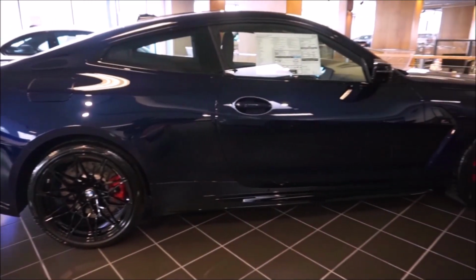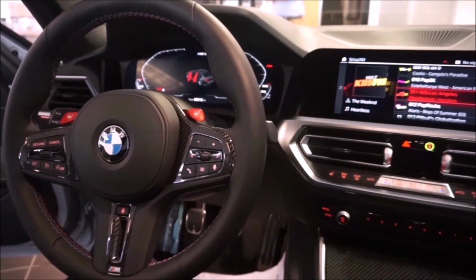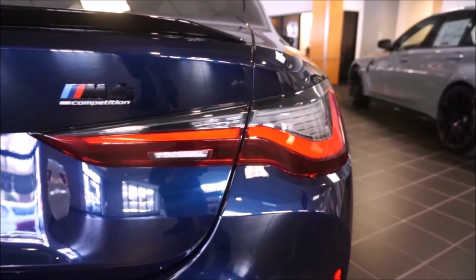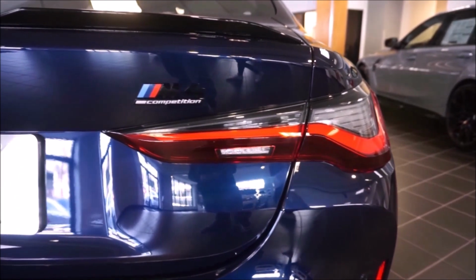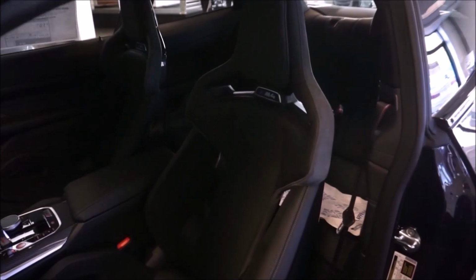The M4 coupe, which is the base model, is rear drive with a 6-speed manual transmission, 473 horsepower, same 0 to 60 time of 4.1 seconds, same miles per gallon, 23. $71,800 is the starting MSRP.